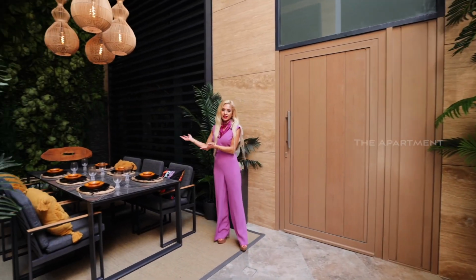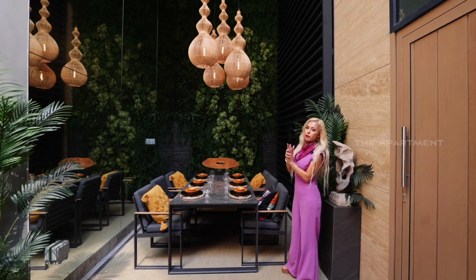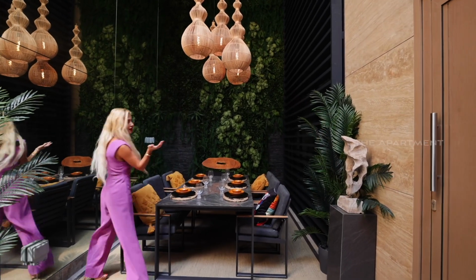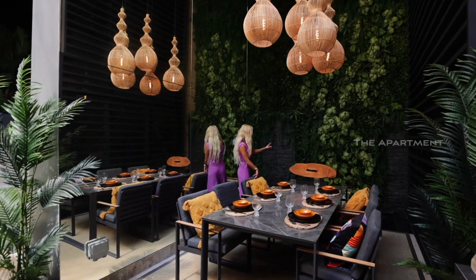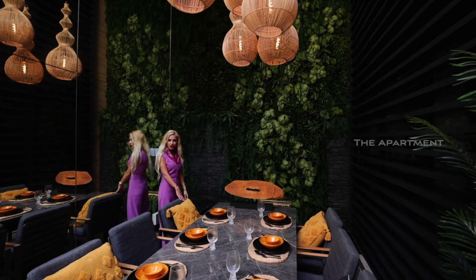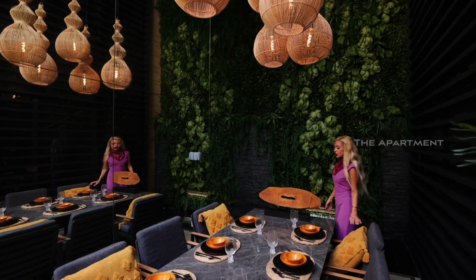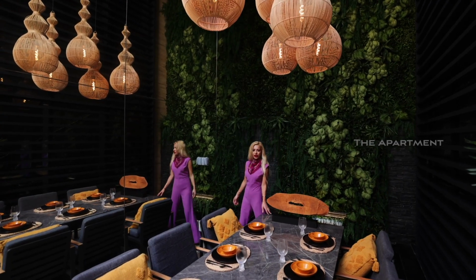Here is our outside dining area, your alfresco dining table, rattan panel lights, Balinese touch in here. So relaxing. And there is a water feature here. Look at this pebble wall. Zen and chill vibes in here. And that side, this wall is covered with mirror. Would you like to dine and entertain your guests in here?